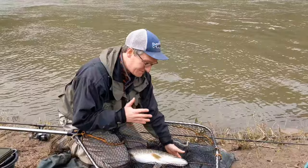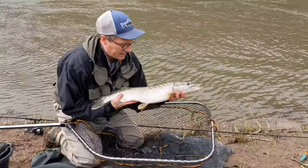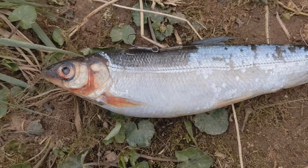And it is another beautiful Wye pike to join that one we had on lures first thing this morning. Absolutely great. Both out the same swim, so it just goes to show, catch one on a lure, give a dead bait a go, especially when it's coloured water like there is today. You know, give them something to smell.